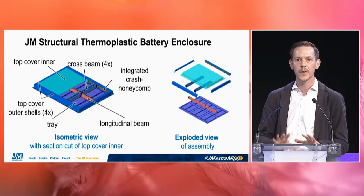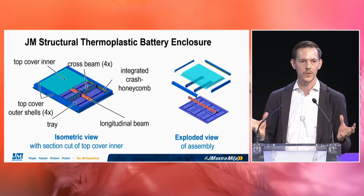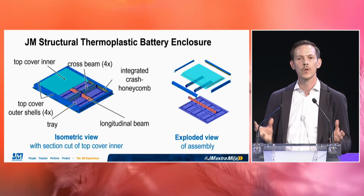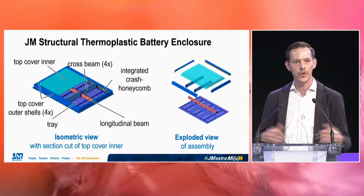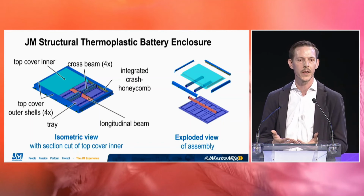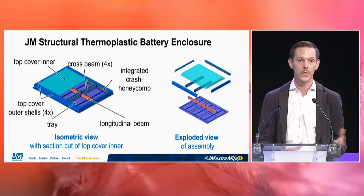So, a very simplified basic concept. But of course, the two shells are not rigid enough to do all the mechanical jobs. So we had additional elements like beams. They were thermoformed and hybrid overmolded. And this is now where the injection molding compounds come into the game.